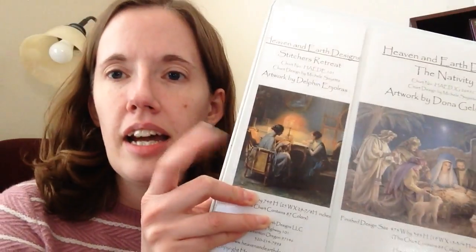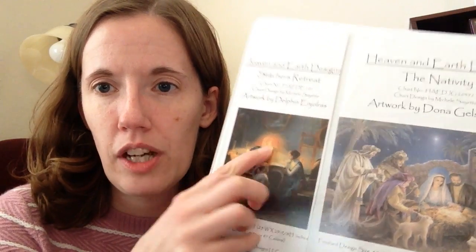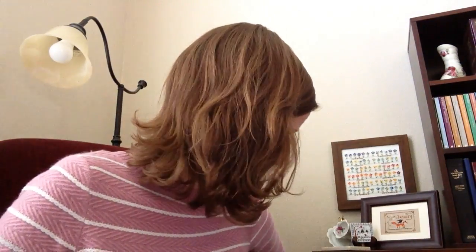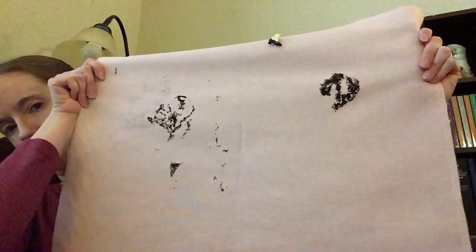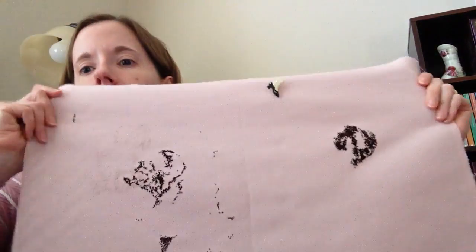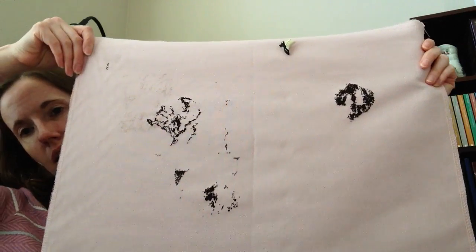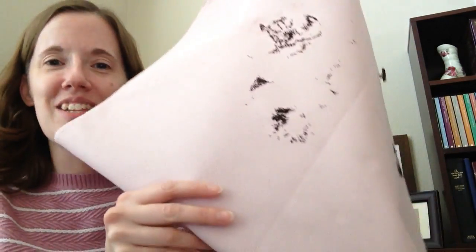The next thing I worked on is Heaven and Earth Designs a Stitcher's Retreat, which used to be a freebie on their website, and I'm doing a cropped version. Have been doing this extreme cross country, ran into a snag. Had a bit of trouble with this, and if you've seen this on Instagram, you will know. This is what this looked like before, and here it is now. And everything I did was wrong.